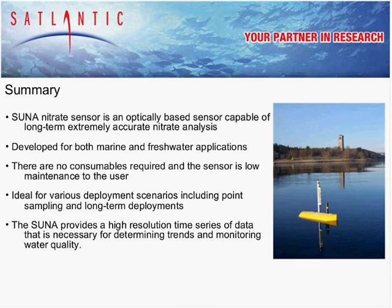So in summary, the SUNA nitrate sensor is an optically based sensor capable of long-term, extremely accurate nitrate analysis. It has been developed for both marine and freshwater applications and is available for both environments without separate calibration. As it is an optical instrument, there are no consumables, there are no harsh chemicals required. And as I've shown, the sensor is very low maintenance to the end user. It is ideal for various deployment scenarios, including point sampling and long-term deployments and everything in between. The SUNA provides a high-resolution time series of data that is necessary for determining trends and monitoring water quality.